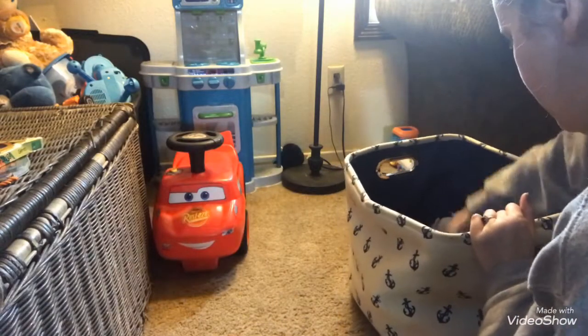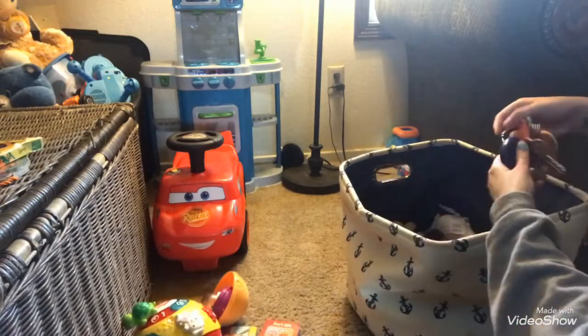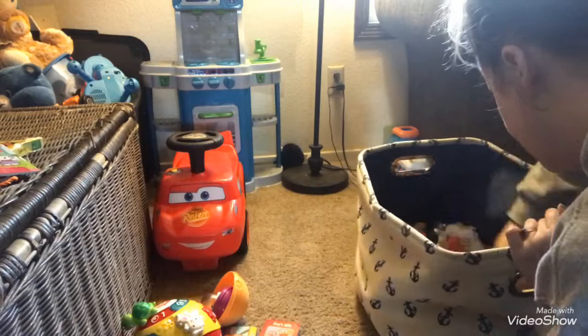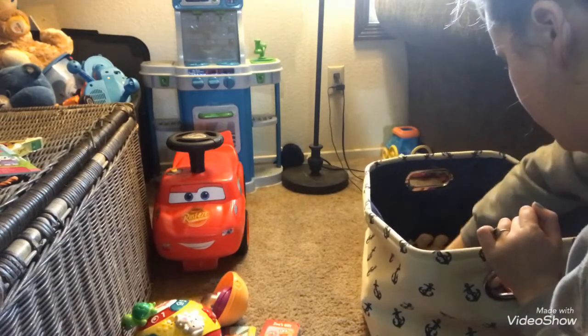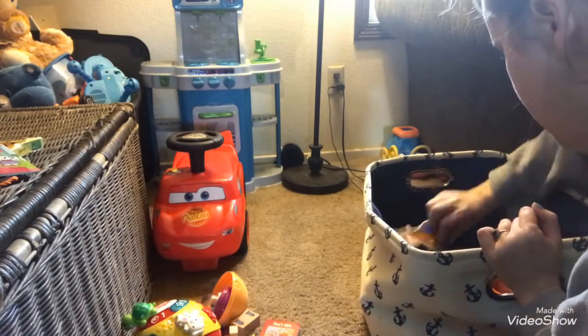So right now what I'm doing is I'm sorting through this basket for toys to keep and toys to put in a pile to get rid of. And you'll be seeing me kind of question some things like, okay, do I want to keep that? And I put it back, and then I end up taking it out and putting it back in the pile. So be proud of me for putting it in the pile to get rid of.